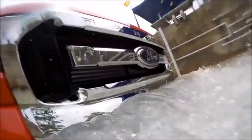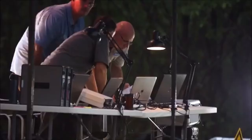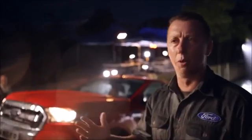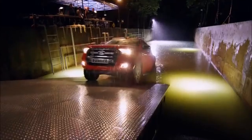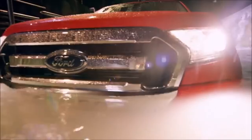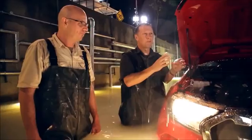The engineers could be calling it a day, but they're not quite satisfied. So I'd like to back it in and let it idle in the water for an hour. So that's something that we've never done before. Once again, the Ranger slips into the 800mm depth, but this time for more than just a crossing. Yeah, this is pretty crazy.